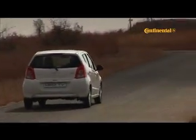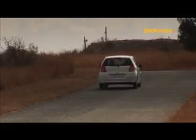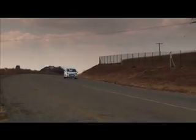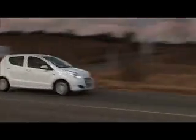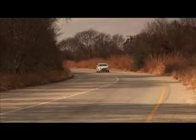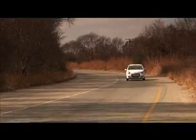Truth is, this little engine does a fairly good job of shifting the Alto around the place. It does have a rather long second gear, although that's something you soon get used to. And there is a rev counter, although it's just a lot easier to use your ears. And truth be told, this engine doesn't mind keeping the revs up. It's as good to drive around town as it is on the highway. And it's not too shabby on the safety either. ABS, EBD and dual airbags are standard.